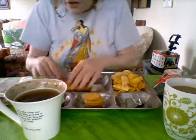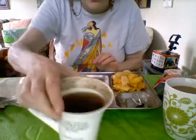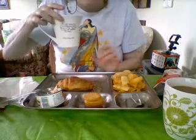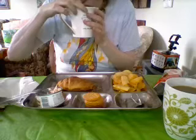So good. I want to keep eating that. But let's try this. Oh, actually, let's try this rice cider first. So there it is. It's nice and dark and yummy looking. You can smell the spices. You can smell the apple juice base. You get the smell of cinnamon, and you get cloves. And I get a little bit of nutmeg, but it's mostly cinnamon and clove that I'm smelling out of it.